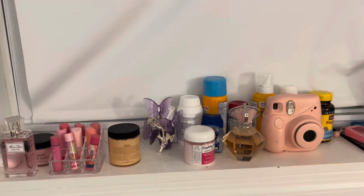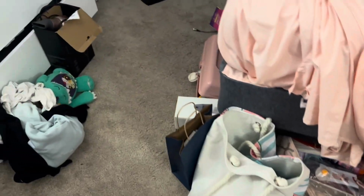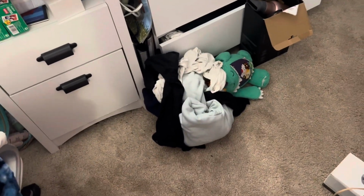And then the windowsill over here is also pretty unfortunate looking. And then we have more dilemmas as we come around here. A lot of stuff on the floor. This is a pile of stuff that I need to return to my boyfriend because I broke up with him a little bit. I think I'm gonna start throwing out a bunch of stuff that I do not need anymore.